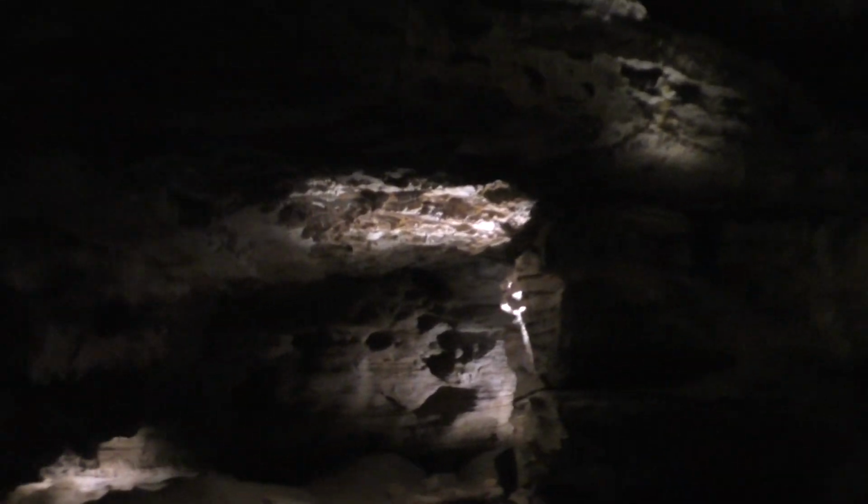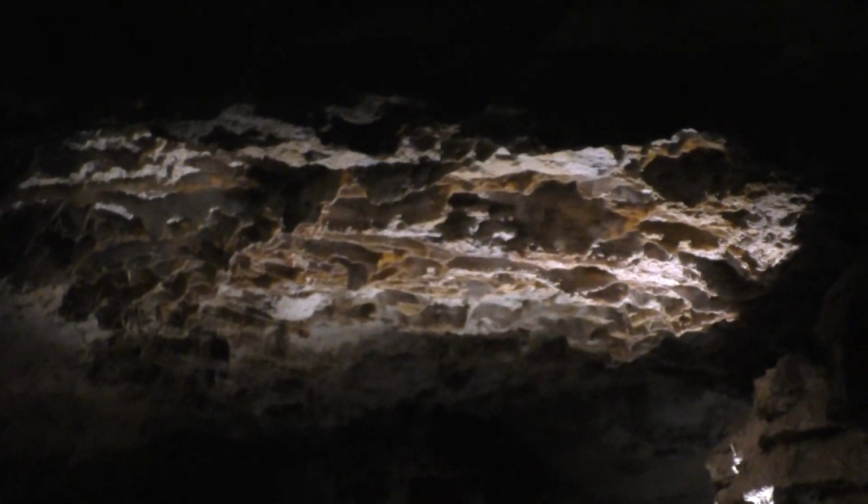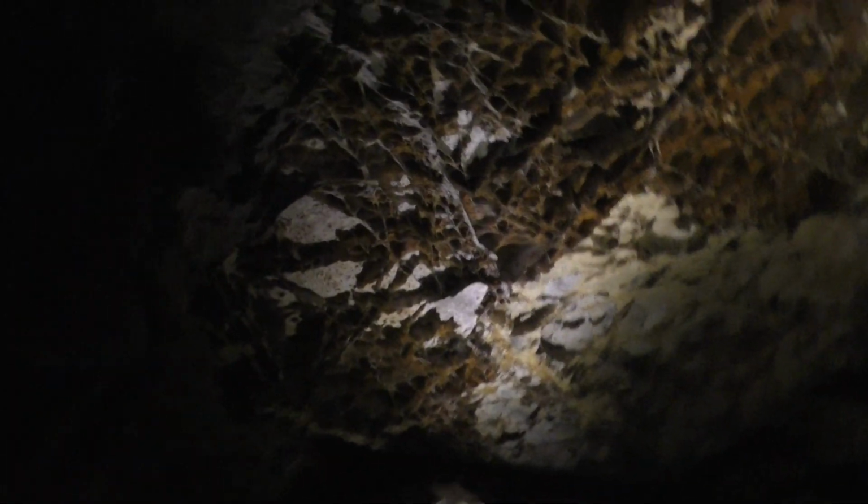Yeah. When those early explorers came down into the cave and saw this stuff on the ceilings and the walls all over the place, they thought it looked like the boxes at the post office where they got their mail. It's called boxwork. It's very, very abundant in our cave. We have about 95% of the world's known boxwork right here in this cave. So you'll see a lot more of it as we're walking.